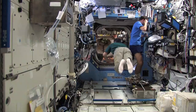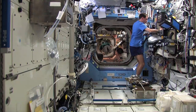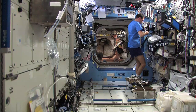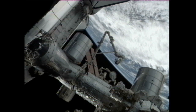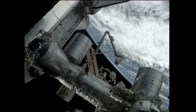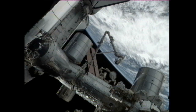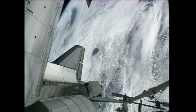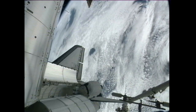Its hatch will finally be closed late in the day on Sunday, and the stage will be set for it to be demated from Harmony and placed back into the cargo bay of Atlantis on Monday in advance of Atlantis' undocking from the International Space Station, which is scheduled for Tuesday morning at 1:28 a.m. Central Time, 2:28 a.m. Eastern Time, the final undocking of a space shuttle from the International Space Station to complete the 37th and final visit of a space shuttle to the International Outpost.